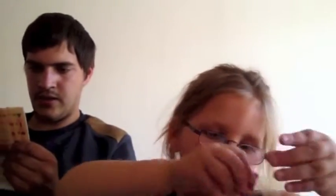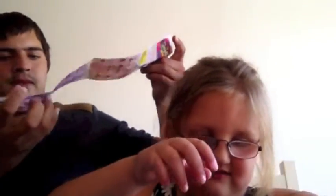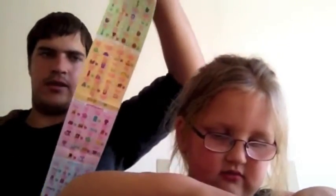So there is a flyer. Now there's not as many to collect on this one. There's only 6 to collect. See? That's the only 6 on here. No, just tricking. There's so many. Where's the other ones?